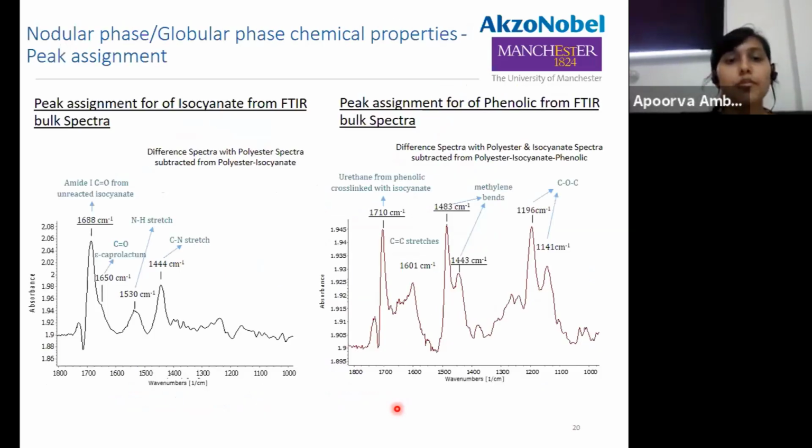Before moving on to the AFM-IR results, a quick overview of the peak assignments that was performed in order to chemically identify the components. The important peaks are 1688, which was previously shown to correspond to unreacted isocyanate, and another peak at 1710, corresponding to the urethane linkage from the cross-linking between phenolic and isocyanate.